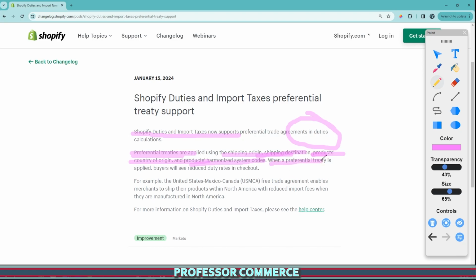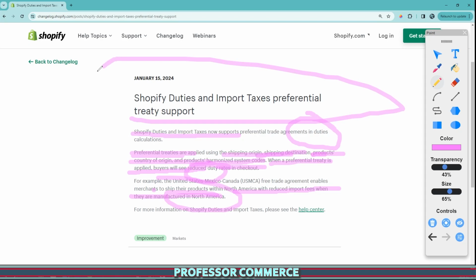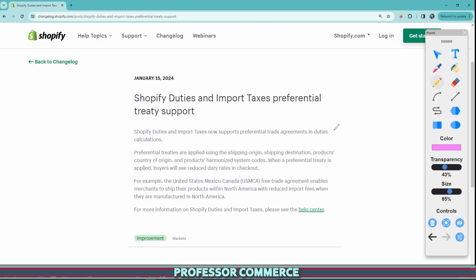But it says when a preferential treaty is applied, buyers will see reduced duty rates in checkout. For example, the United States, Mexico, Canada free trade agreement enables merchants to ship their products within North America with reduced import fees when they are manufactured in North America. So it's interesting to see an update be announced maybe a month or two ago, and then that update be revisited to add a new feature, in this case duties. It's a little update there if you're selling to multiple markets.